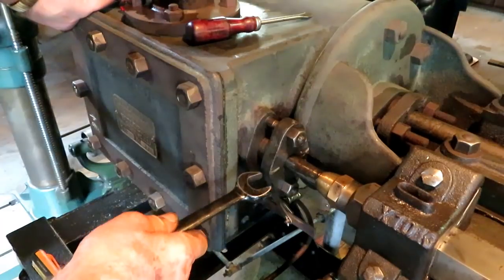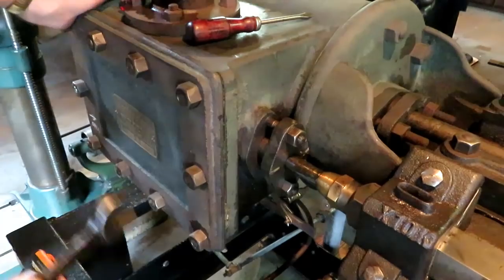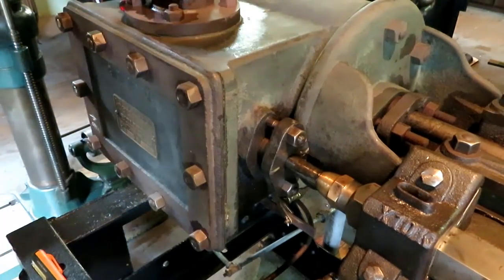When I get it running, I'll tighten these up just a little bit more. It's something I've been meaning to do for a long time. I haven't got around to it.